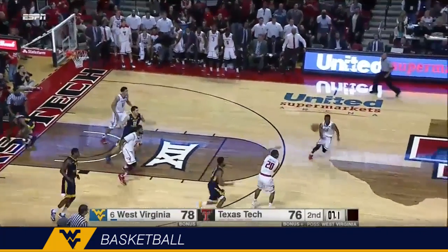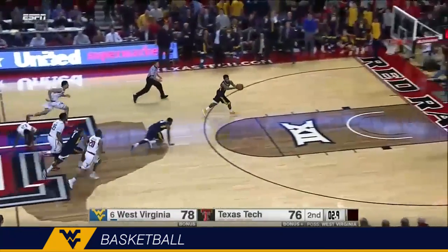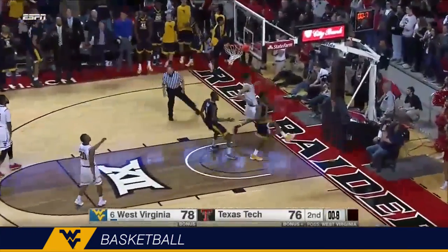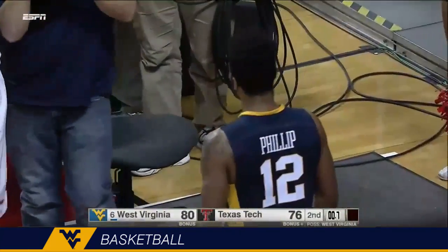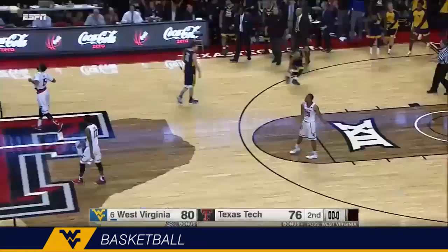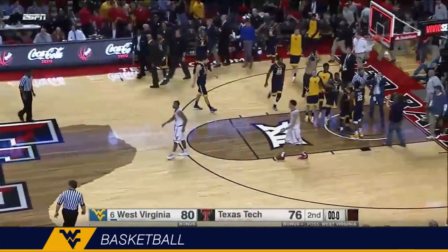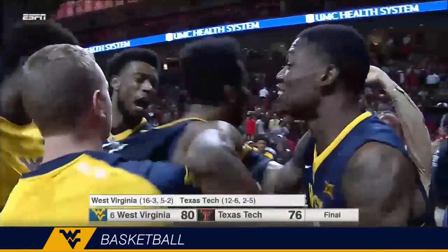Offensive rebound thrown back out loose. 4 seconds. West Virginia has it. The Mountaineers are going to win it on the road. And it came down to that stingy defense of West Virginia just creating havoc all day long. Was able to come up with a big steal at the end of the game, forced the turnover, was able to seal the deal on a dunk.